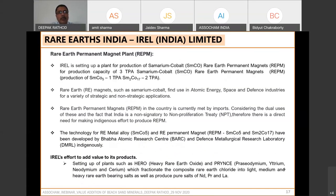Indian Rare Earth is also proposing to set up a rare earth permanent magnet plant, that is samarium cobalt, of 3 tons per annum capacity. This magnet is being used in atomic energy, space, and in different industries in various sectors of strategic and non-strategic applications.